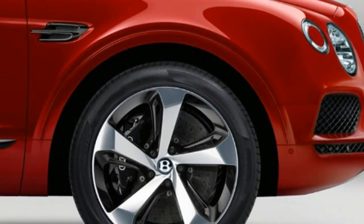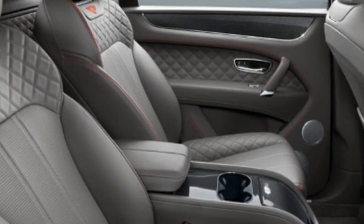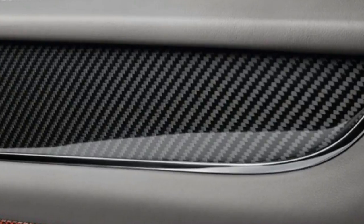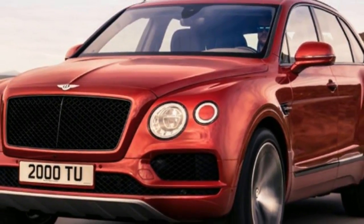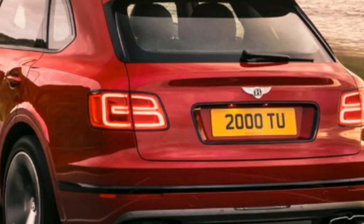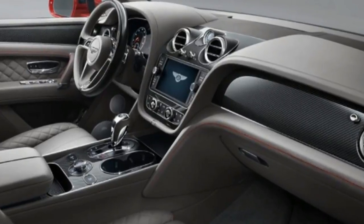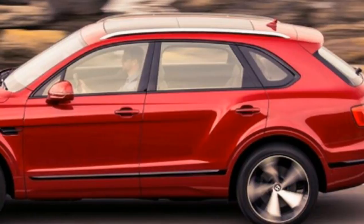Based on the same VW MLB EVO platform as the Audi Q7 and using the VW Group V8 engine in the same state of tune as another sister vehicle, the Porsche Cayenne Turbo, the Bentayga petrol V8 bridges the gap between the entry-level £135,800 V8 diesel and the range-topping £162,700 W12 petrol. The V8 petrol engine is a 4.0-liter twin-turbo unit that's also found in the Lamborghini Urus, another car that shares the VW Group's large SUV platform.